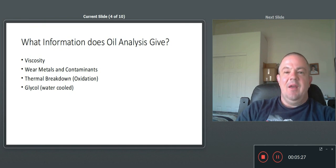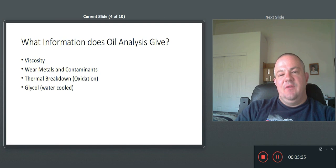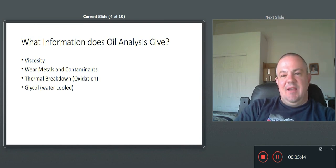Typically what causes that is excessive thermal heat or thermal soaking of the oil. What that does is remove all of the lighter, really small components of the oil and cause it to actually thicken up. A lot of times we see this in guys that operate lean of peak. This is one where we see a little bit of a viscosity shift.